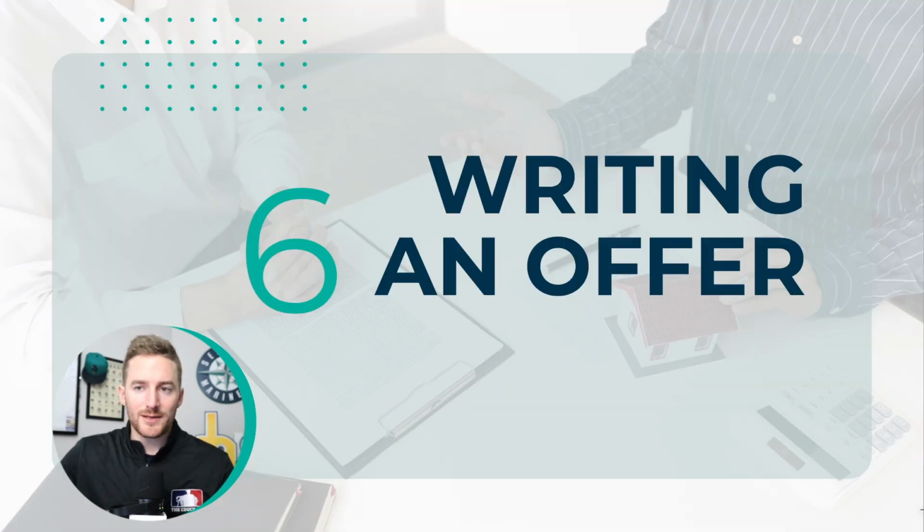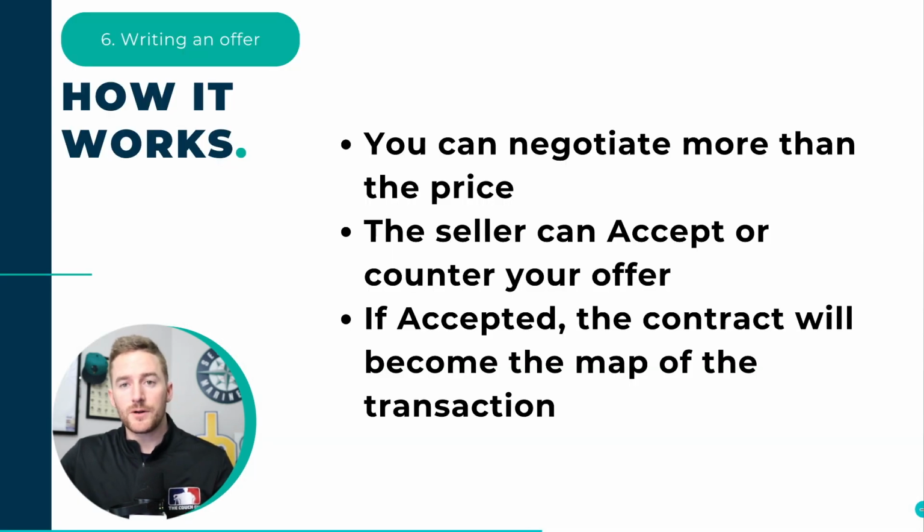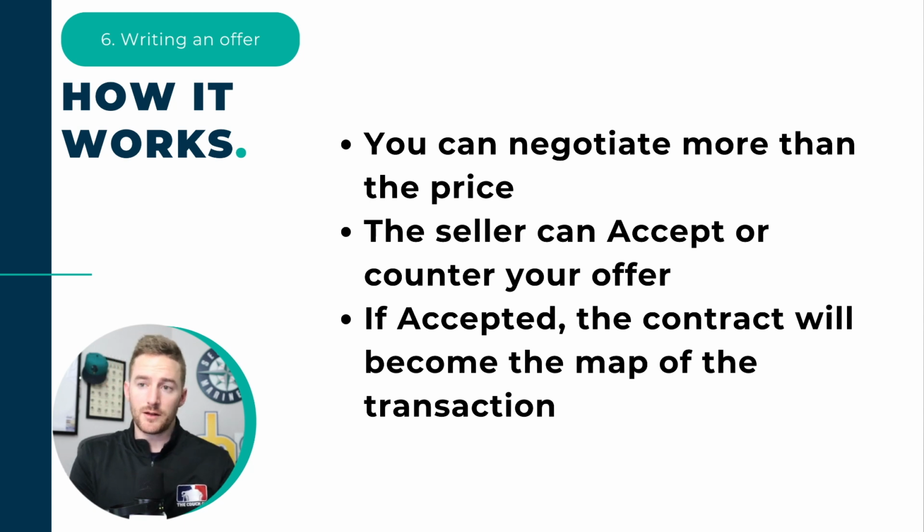Step 6 of the home buying process is going to be actually writing an offer on a property. So how does this work? Well, you can negotiate more than the sales price. When a property is listed for a certain amount, there's various ways that you can make the offer. You can negotiate above or below the sales price. You can ask for concessions. You could ask for an extended closing. You can negotiate for something that's on the property to remain with the property after it's sold.